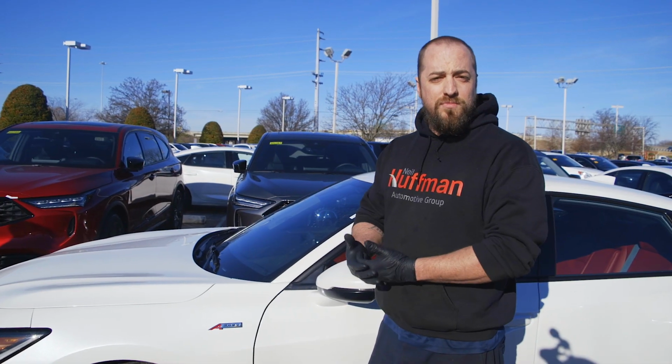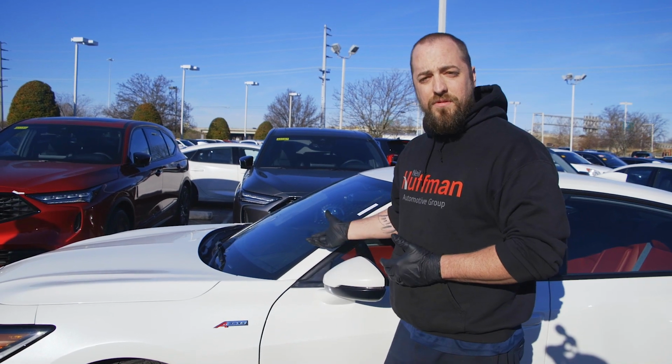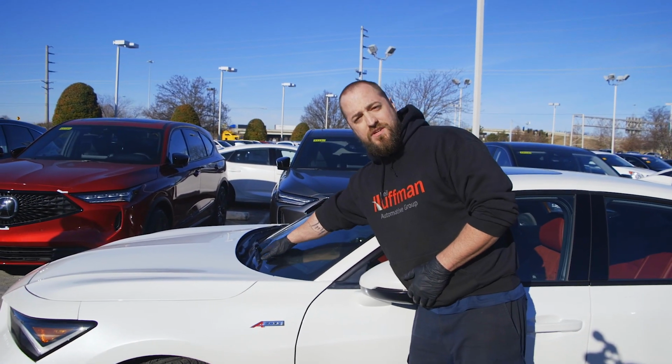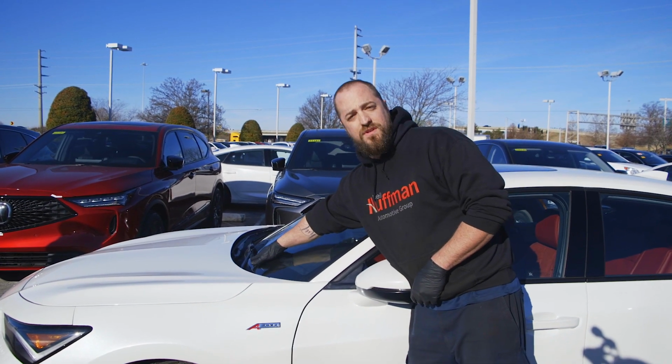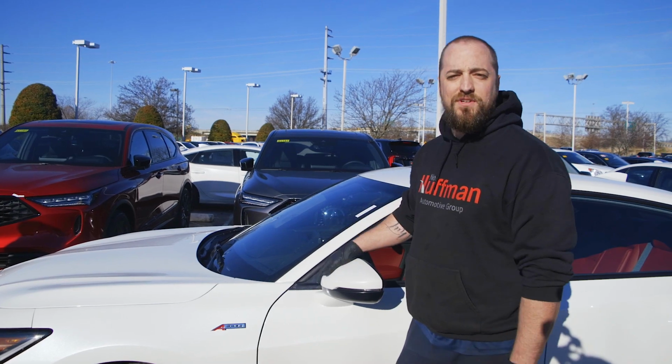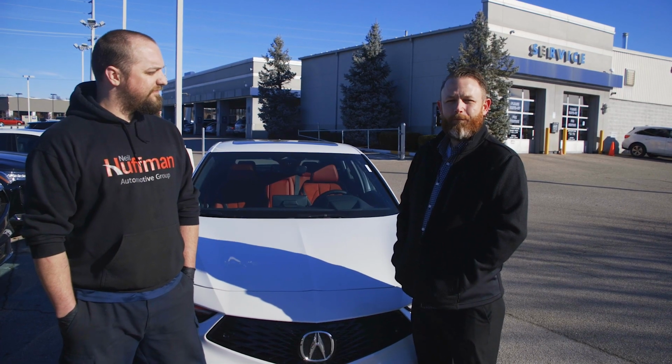And lastly, and most importantly, is maintaining our visibility through the windshield while we're driving. Two things we can do for that is checking our wiper blades, make sure they're not streaking or getting frozen to the windshield when it's snowing, and also maybe keeping an ice scraper on hand so you can keep that windshield clear. And there you have it from one of the masters.